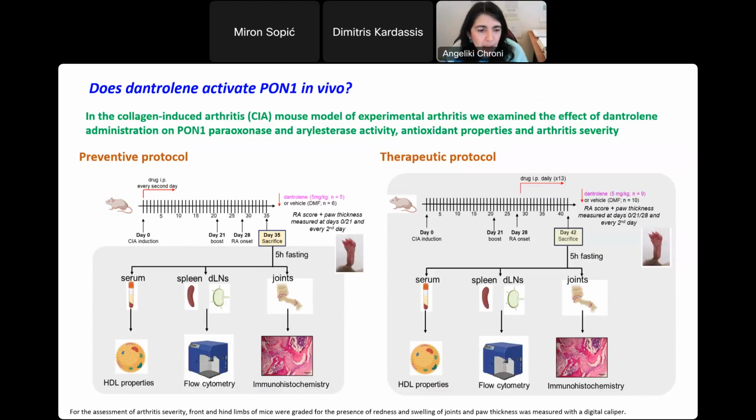For this animal model, arthritis is induced by injection of bovine collagen in the mice, followed by a boost injection after 21 days. Rheumatoid arthritis starts to be evident on day 28. And two protocols were followed.